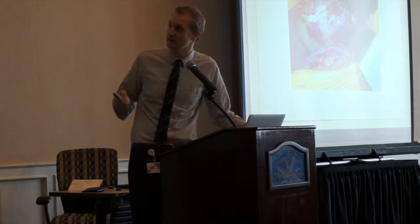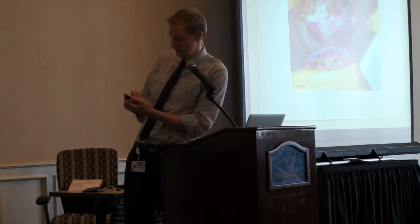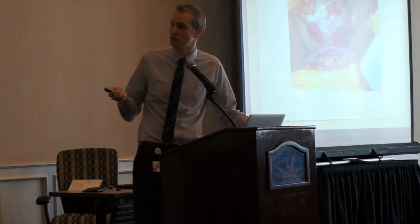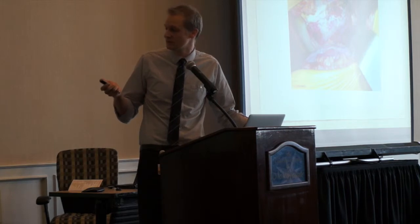What we're looking at here, I don't know if this has a pointer or not. Oh well. What we're looking at there is the femoral neck. That's bone. Right here, we're ready for the femoral neck cut.